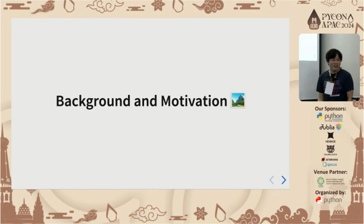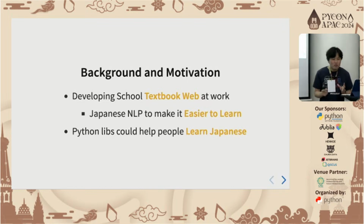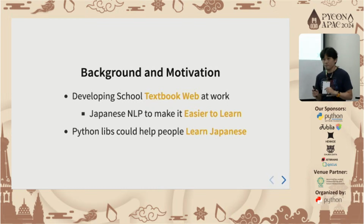I'll talk about the background and motivation of this talk. I'm developing a web-based textbook for junior high school students at work in Japan. I'm using Japanese natural language processing libraries to make the textbook easier for students to learn from. Based on this experience at work, I thought Python libraries and APIs could help foreigners learn Japanese.